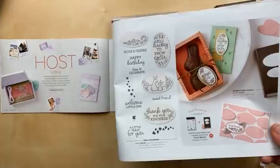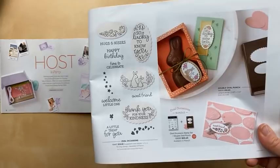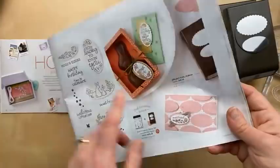You can get the stamp set right now, just not the double oval punch, but I love how we have so many different sentiments that are fitting inside the oval punch. Of course, you can use these sentiments in any punch. And love this tiling here. That's such a fun card. So keep an eye on this one.